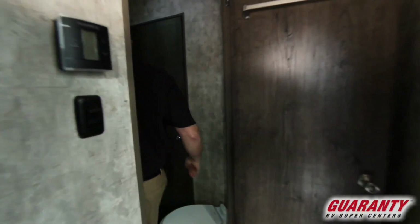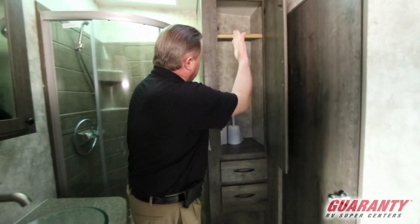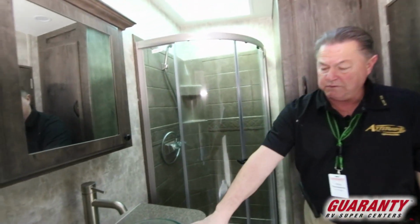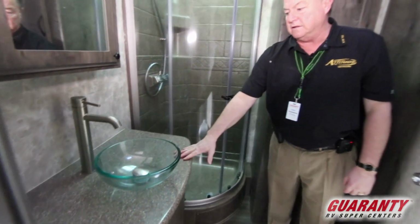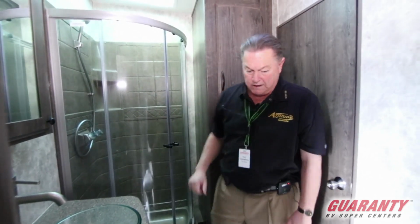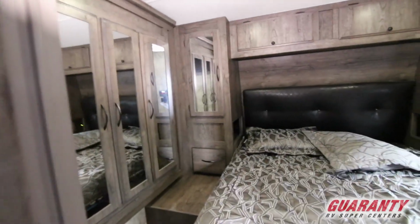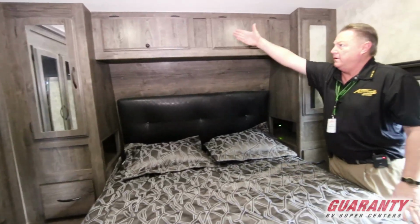Pass-through bathroom with the porcelain toilet. Cabinets in the bathroom that make it real nice with a couple of drawers. Heat vent, AC vent in the roof. This one's going to have the Centurion package as well, so that gets us the solid surface countertop in the bathroom and the vessel sink. Nice corner glass shower. Pass through into the bedroom with the queen bed. Overhead lighting, overhead cabinetry.